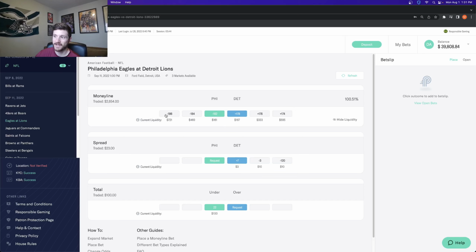I could also bet them for more money at worse prices. But even if I were to try to place a $1,000 bet on the Eagles, no matter what, I would get all of this 161 at -182 and all of this 469 at -184. So that's a high-level version of how it works.